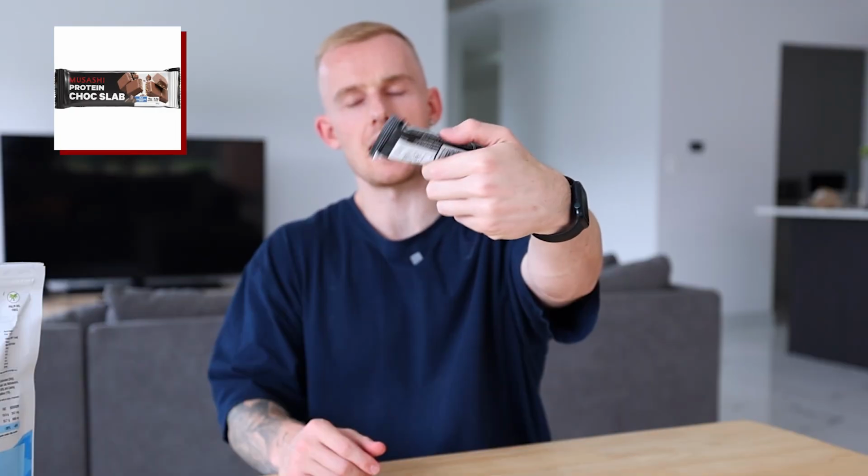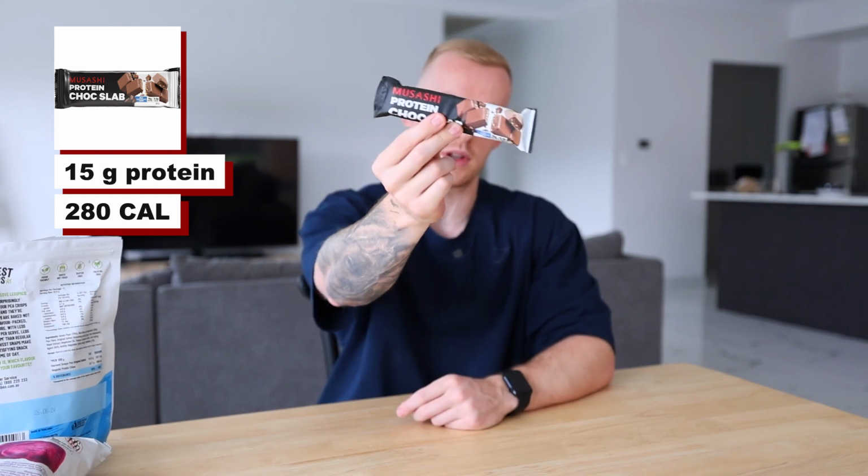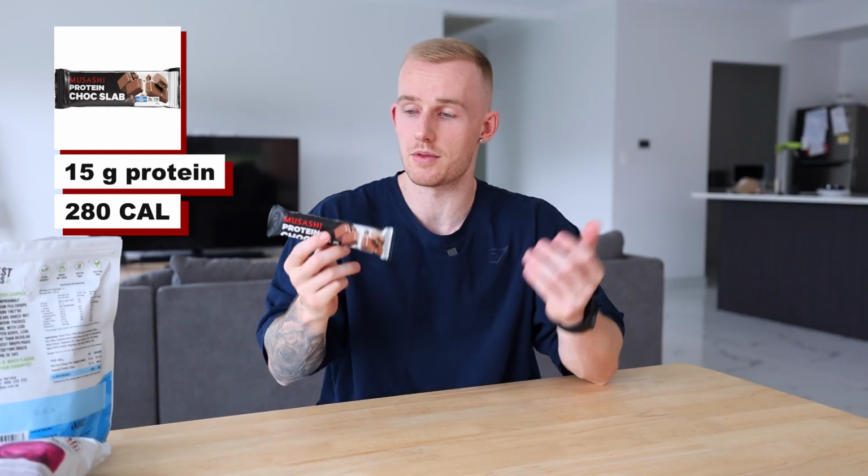And my last example for you is the good old Musashi protein choc slab, my bad. I'll be honest, it does look pretty tasty, but for this, you do get 15 grams of protein, but it's 280 calories. This has a little bit more calories than your regular Cadbury chocolate bar. So if you were really craving a chocolate bar, you would probably honestly be better just going for the Cadbury chocolate bar, unless you really needed to get your protein up a bit.